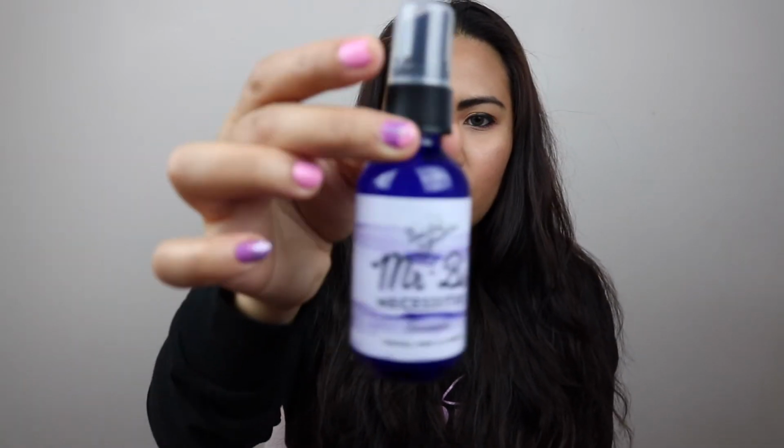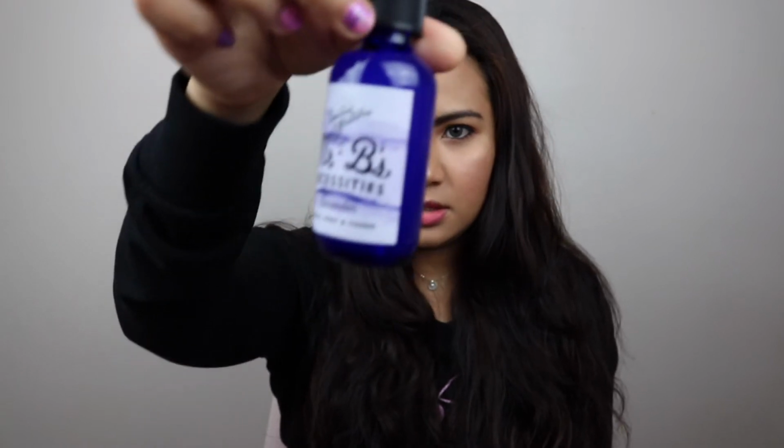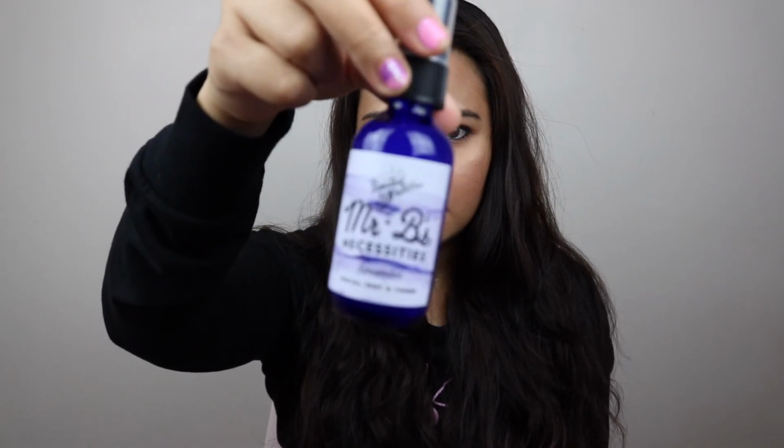This is how the mist looks. Let's try this one.